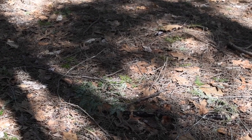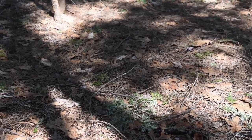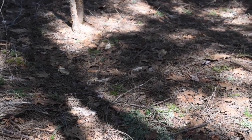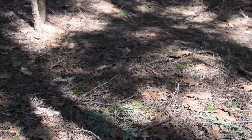And this has been a notorious spot over the years to take classes and show them a porcupine. I don't see any today. I'm sure they've moved along as spring has sprung here, but this is a classic wintering spot for porcupines, and it would be a perfect deer yard as well.